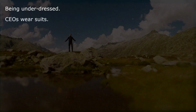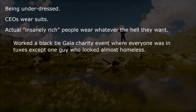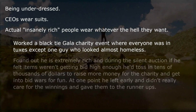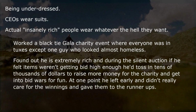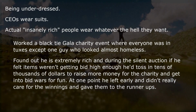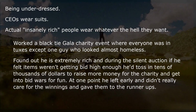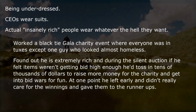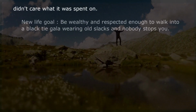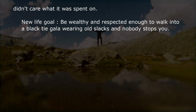Being underdressed. CEOs wear suits. Actual insanely rich people wear whatever the hell they want. Worked a black tie gala charity event where everyone was in tuxes except one guy who looked almost homeless. Found out he is extremely rich, and during the silent auction, if he felt items weren't getting bid high enough he'd toss in tens of thousands of dollars to raise more money for the charity and get into bid wars for fun. At one point he left early and didn't really care for the winnings and gave them to the runner-ups. Never experienced someone with so much money they just didn't care what it was spent on. New life goal: be wealthy and respected enough to walk into a black tie gala wearing old slacks and nobody stops you.